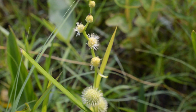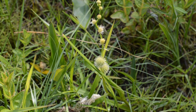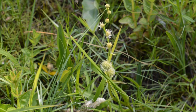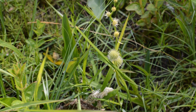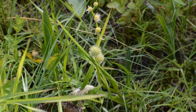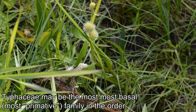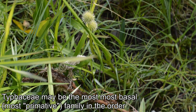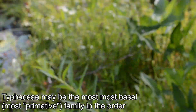Take a look at that inflorescence there. Look how cool that is. It's beautiful. This is actually most closely related to cattails, in the genus Typha. So cattails and Sparganium are the only two genera in that entire family, Typhaceae. Typhaceae, of course, is in the order of grasses, Poales. So I wouldn't say it's a grass, but you're definitely A-okay saying that this is a graminoid. And let me get in there for you.